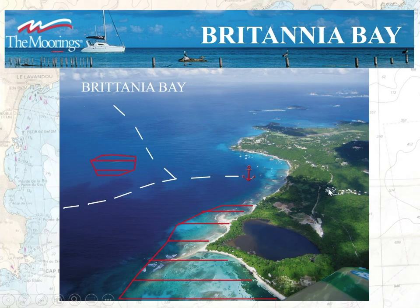For a tour around the island, which can be arranged with one of the local taxi guys on the island, who will be close to the dinghy dock, an hour taxi tour on the island will cost you $60 an hour.